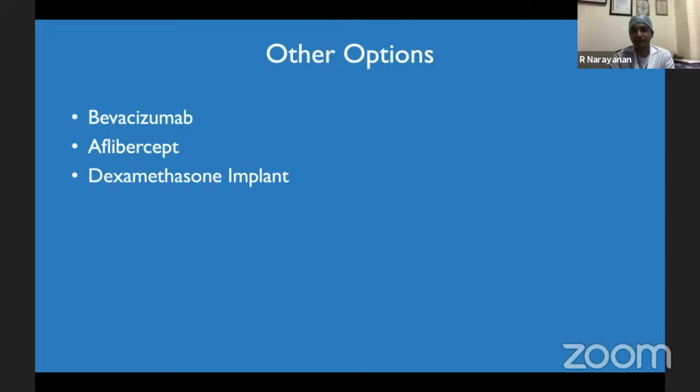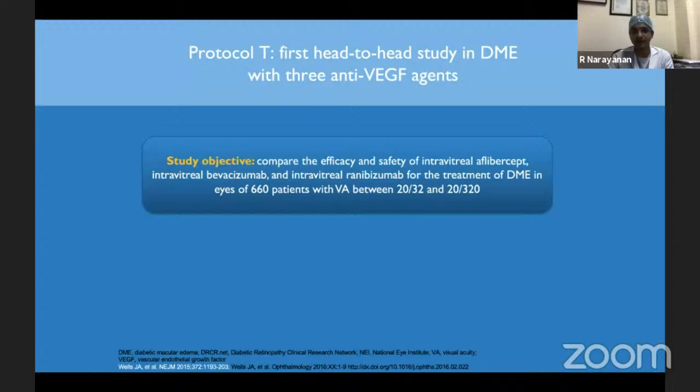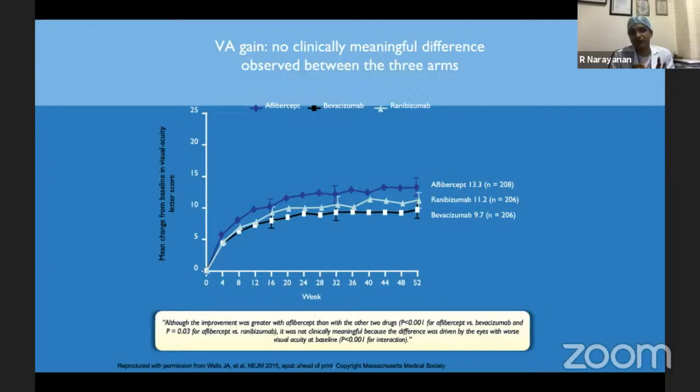So that was about ranibizumab, which was the first of the blocks for diabetic macular edema. But then we also have other options, including bevacizumab, aflibercept, and dexamethasone implant. And I'll be talking briefly about protocol T, which compared the three anti-VEGFs which are available in a general sense: bevacizumab, ranibizumab, and aflibercept. So this protocol T was a head-to-head comparison of a large number of patients. And this also looked at stratifying patients at baseline with good vision versus patients who had worse vision at baseline, 20/50 being the cutoff.